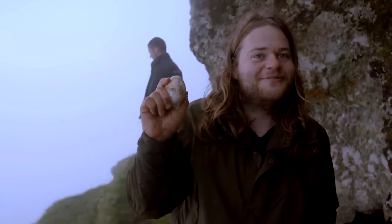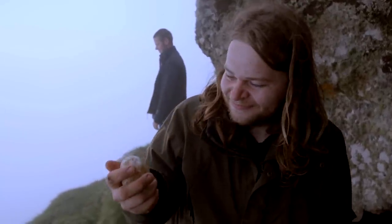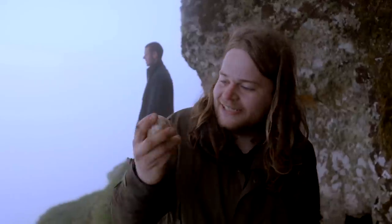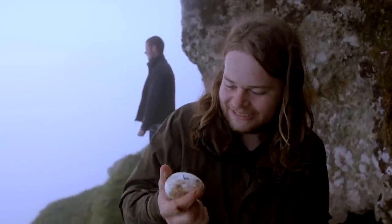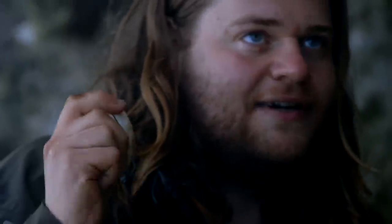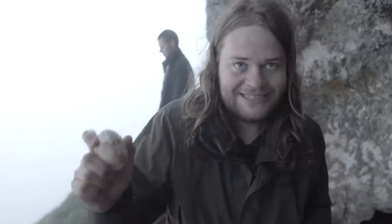My first northern Fulmar egg. Still same temperature as the inside of a bird. This was probably laid like today or yesterday. It's very, very fresh. I'm really looking forward to cooking this.